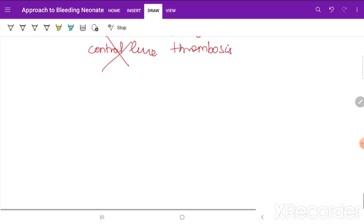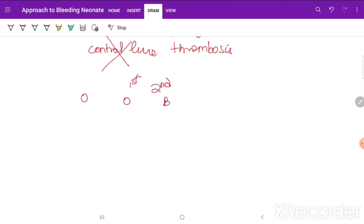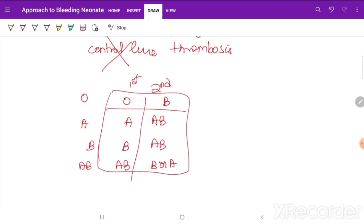Now, if the baby's blood group is O, what would you want to transfuse? Platelets O. What is the other preference you can give? B. First preference, second preference. If the baby is A, you need to give A, second preference is AB. If the baby is B, the first preference is B, second preference again AB. If the baby is AB, first preference is AB, second preference can be B or A, anything is okay. These are some guidelines of transfusion.